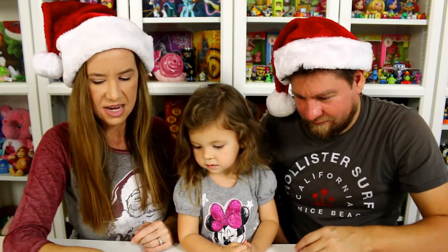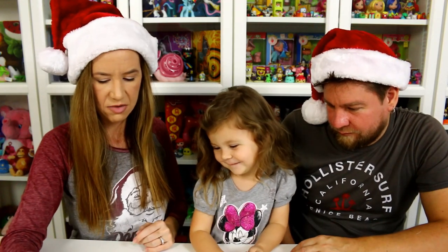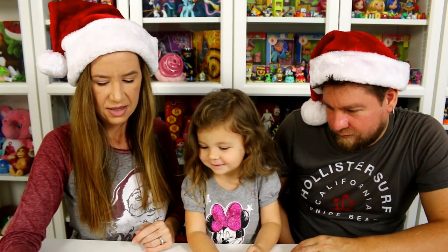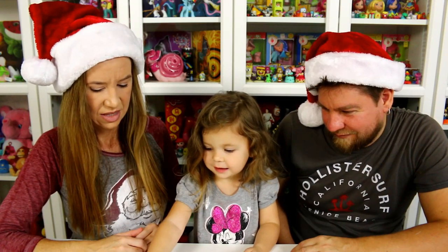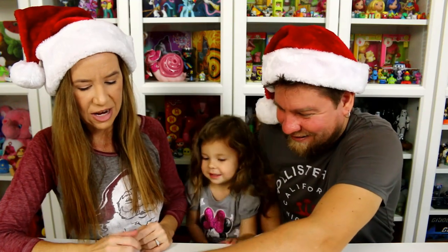Which one's your favorite, Chelsea? There's some really good ones. I really like the one Daddy likes. The one that Daddy likes, the Perry with the hat. The Perry with the hat. So cute. Yep, that's my favorite, Perry. I really like our little Advent Gus, but I also really like all of them. Lilo loves all of them. She loves Tsum Tsums, and she's got a nice collection going.